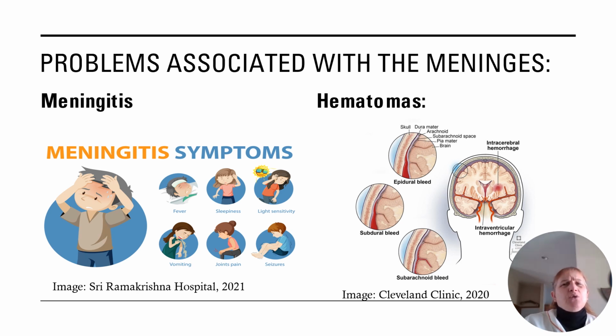The second is hematomas. There are 2 types, epidural and subdural. An epidural hematoma is between your skull and the dura mater. A subdural hematoma occurs between the arachnoid mater and the dura mater. So one is deeper within your skull than the other one. On our picture here, we see here's an epidural one. Here's a subdural, and then they have a subarachnoid bleed too. So there are different ones that can happen.